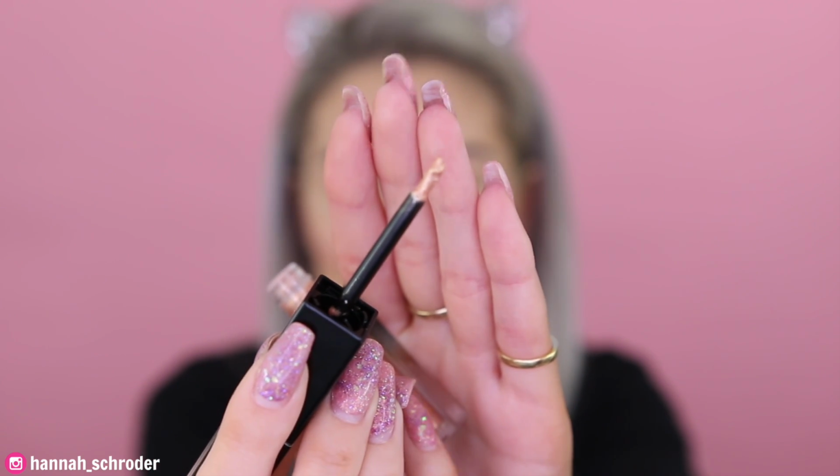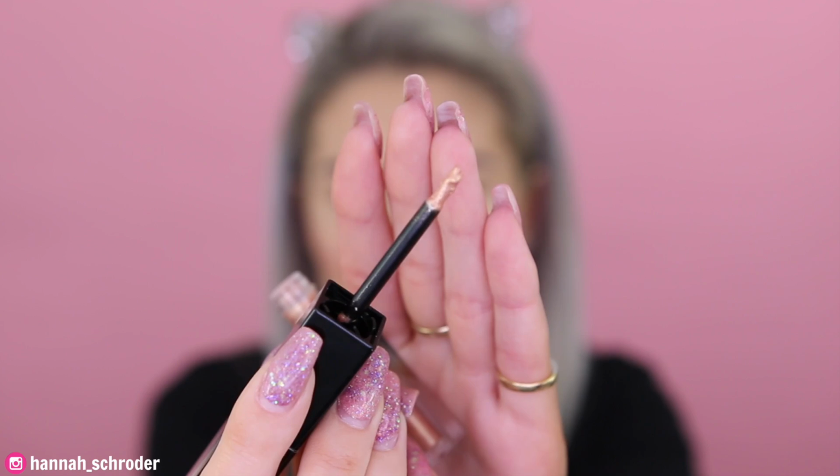Oh, okay, so the applicator is very different on this one. The applicator is like a lip gloss wand. So you guys know Kylie Jenner lip glosses? It's the same sort of wand as that. I've definitely only ever seen that wand in lip glosses, so that's interesting.